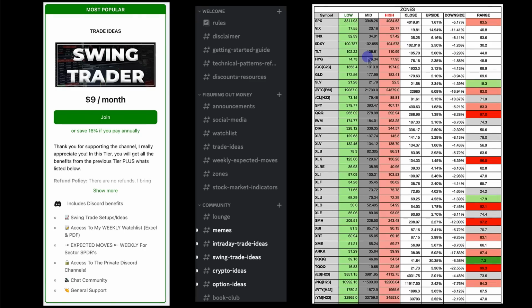The last thing I'll close out here is the zones. This is something I send out to the Patreon group if you're interested in that. I haven't listed it here yet. I will eventually. But over here, you can see that we're getting some more red on the screen. So the S&P 500 is more towards the upper end of that range. The Qs is up towards the upper end of the zone, 292.94, and it closed at 288.96. So as it's reaching the higher end of these zones, it's also reaching the higher end of the weekly expected moves too. Communication services, or XLC, is getting up there. Semiconductors are getting in the red, and so forth down the list. So that's what we want to pay attention to.